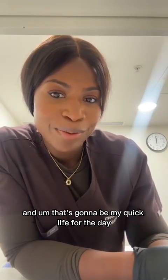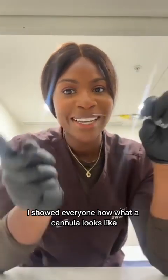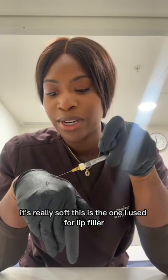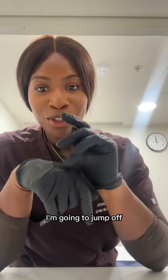And that's going to be my quick live for the day. Thought I'd jump on. I showed everyone what a cannula looks like. It's not scary, it's not even sharp. I showed everyone what some dermal filler looks like. It's really soft. This is the one I used for lip filler. And I'm actually in the middle of clinic. I'm going to jump off.